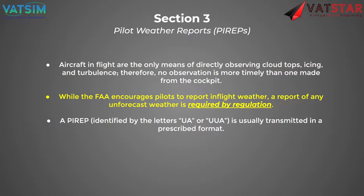So, aircraft in flight are the only means of directly observing cloud tops, icing, and turbulence. Therefore, no observation is more timely than one made from the cockpit. And that's why the FAA loves to talk about how great PIREPs are. The FAA encourages pilots to report in-flight weather. However, if there is weather which you can see which was not forecasted, you are required by law to report that. Again, not really necessary for VATSIM, but I figured that's something interesting that you guys can know.